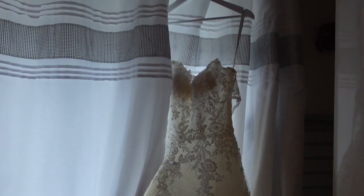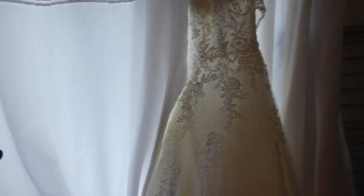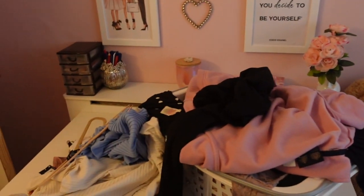We've got a suitcase, we've got all sorts. We have my wedding dress hung up there. What else have we got in here? We've got a big pile of laundry to sort out. It's just a general mess.